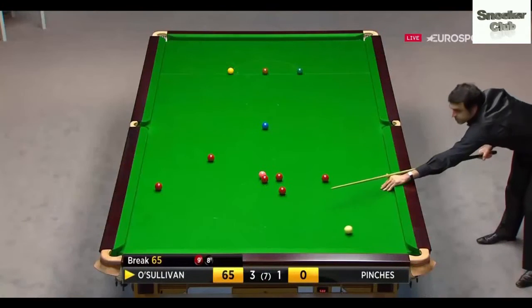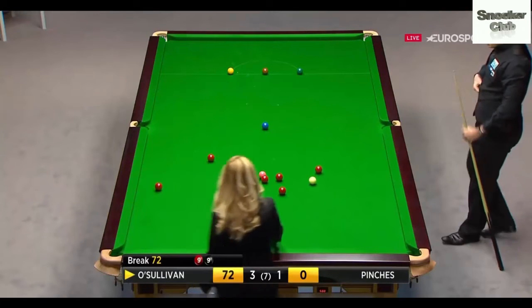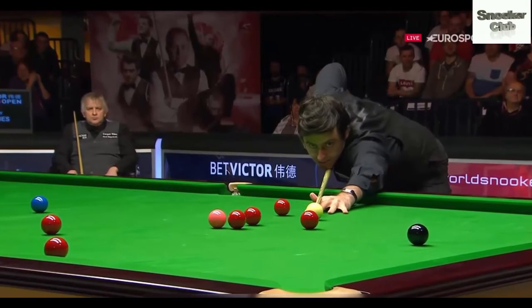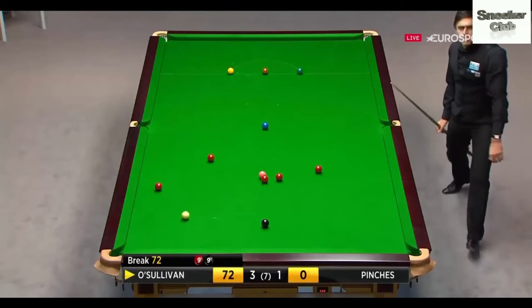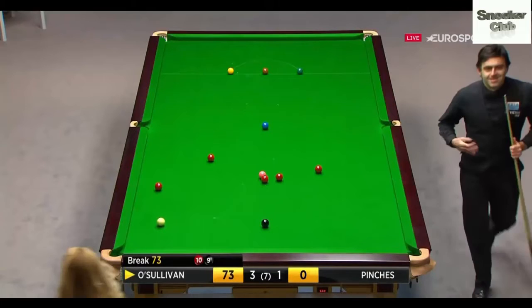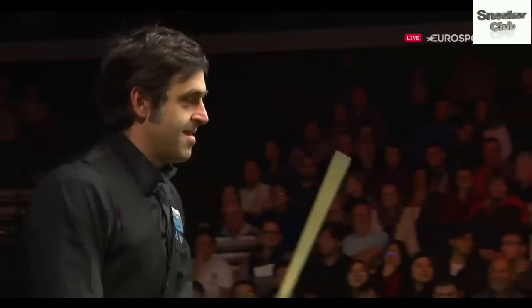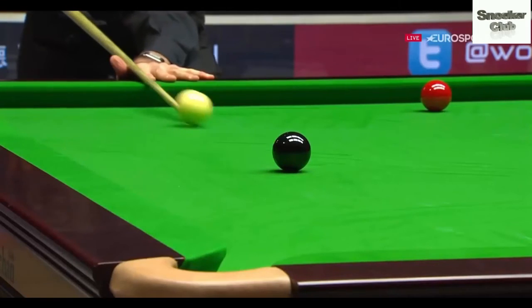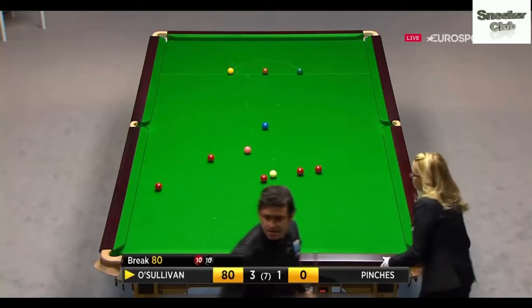It's amazing how quickly things change, isn't it? It only seems like a few minutes ago that Pinches had that opportunity for a 2-1 lead. At that stage, O'Sullivan was steaming mad with the way things were going. Now, he's a picture of serenity. Playing to the crowd. Almost over the winning line in the match. But he's thinking about the maximum for sure. Certainly is. Yeah.